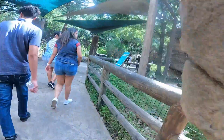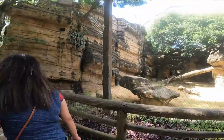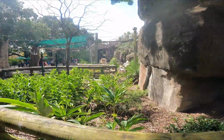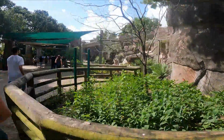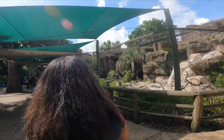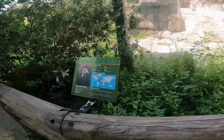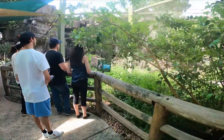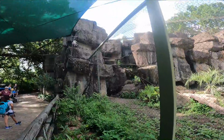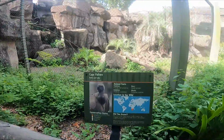Let's go. Looks like we have some kind of vulture, buzzard. These are vultures. We've got a hooded vulture and a Rüppell's vulture. Oh, look, there's one hiding up there. It just put itself up there a minute ago. Look, he's trying to come out. And then we also got Cape vultures. That's the littler ones.